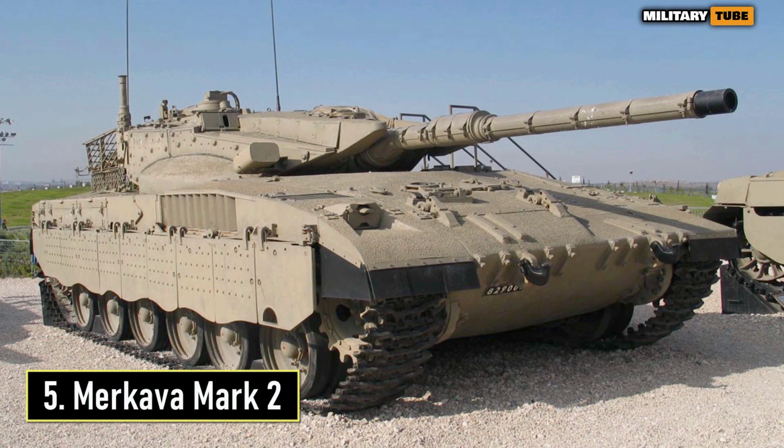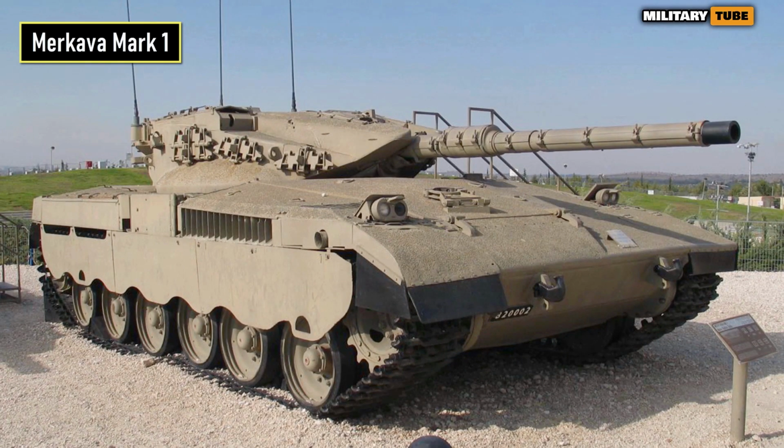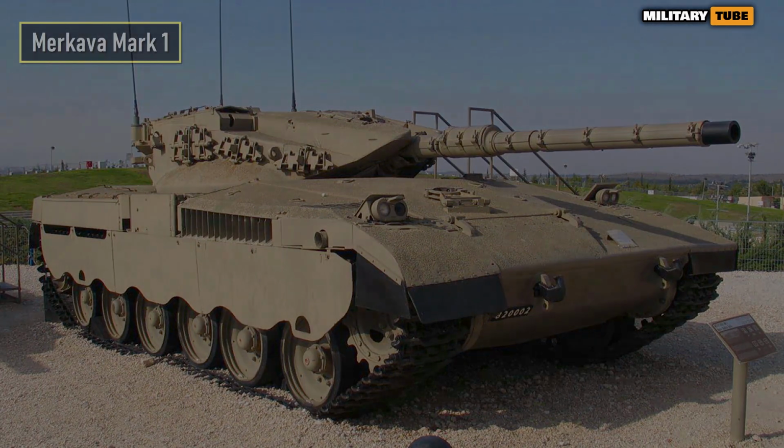Number 5 is the Merkava Mark II. The Merkava Mark II was introduced into service in 1983, and it's a further development of the Merkava Mark I, which was introduced 4 years earlier.